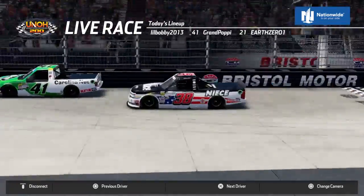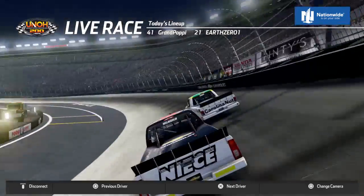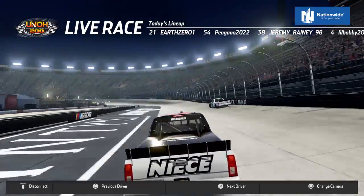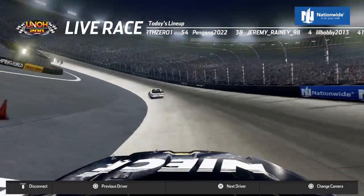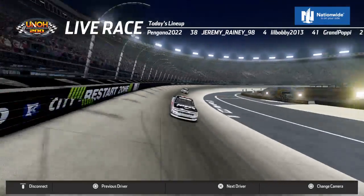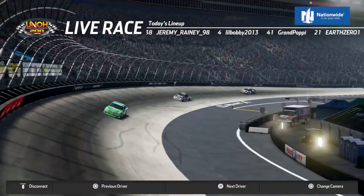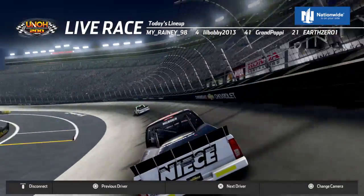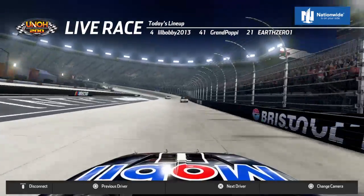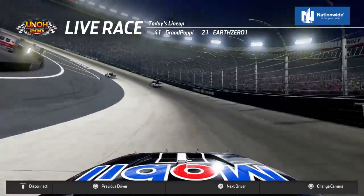Jeremy is right there still on Poppy. Gives him a little nudge, nothing too hard. Oh, Poppy may have come down a bit on him. It's understood. It's Bristol, baby. Is that going to give room for Bobby to come back? Yeah, he made up a little ground. It's 3rd, 4th, and 5th there. As we see from Bobby's number 4.